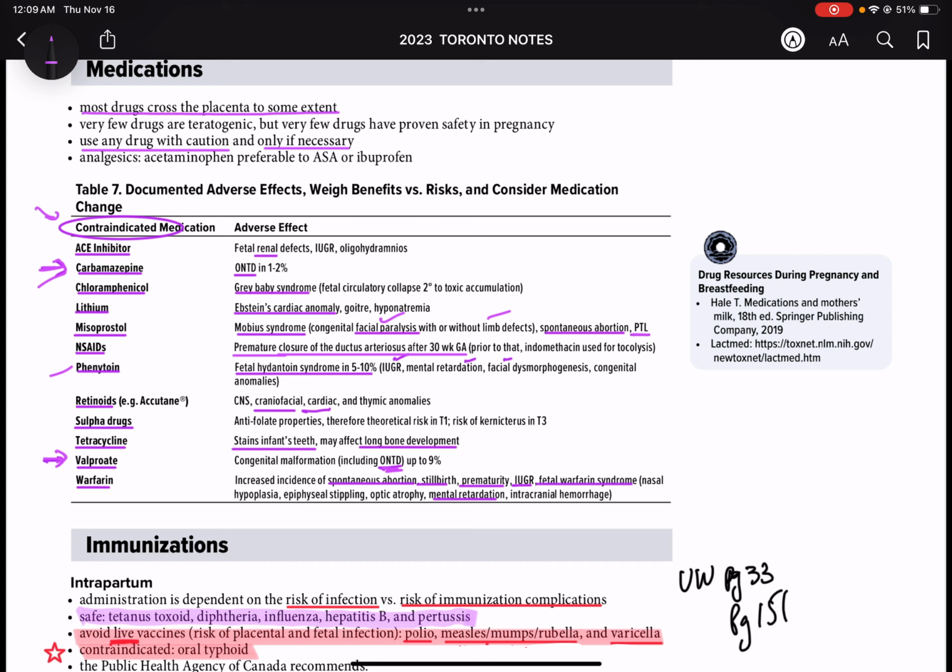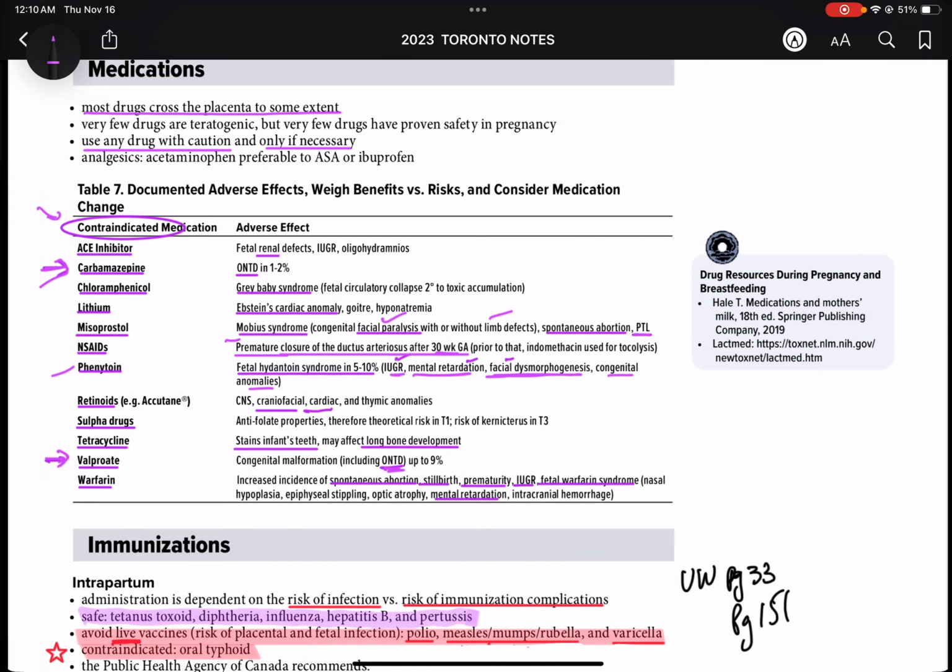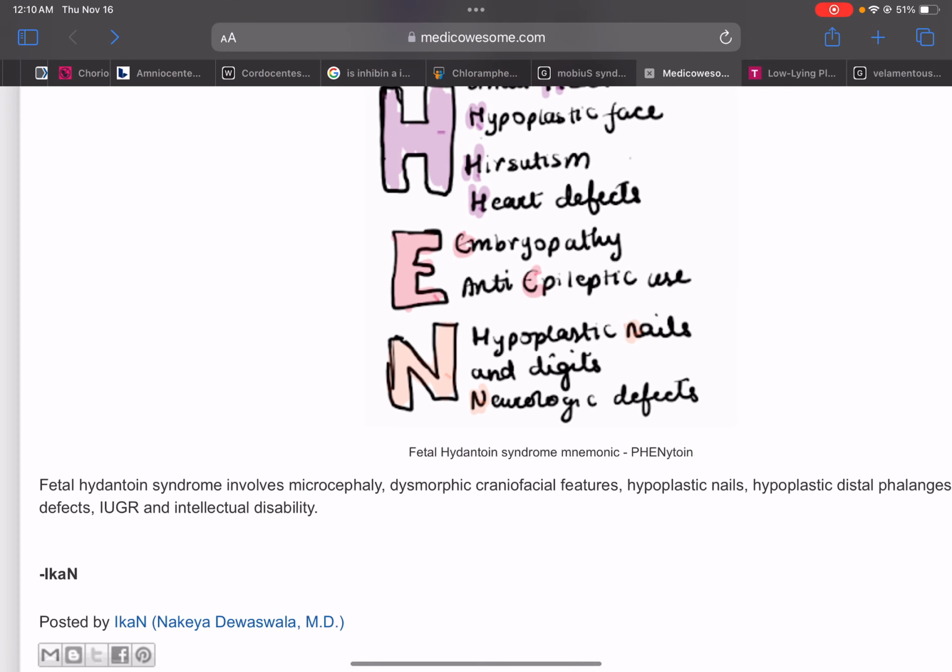Then we have NSAIDs, premature closure of ductus arteriosus after 30 weeks gestation. That's premature. Phenytoin, fetal hydantoin syndrome. So this is what it includes: growth restriction, mental retardation, facial dysmorphogenesis, and some congenital anomalies. So phenytoin would be causing fetal hydantoin syndrome. I have something for that too, I believe, right here.